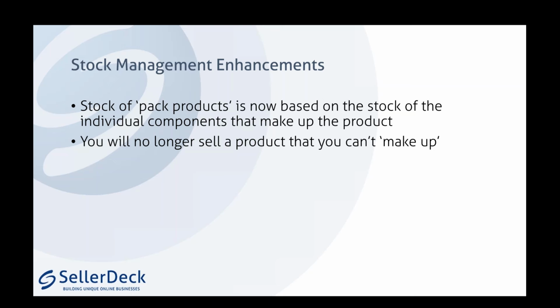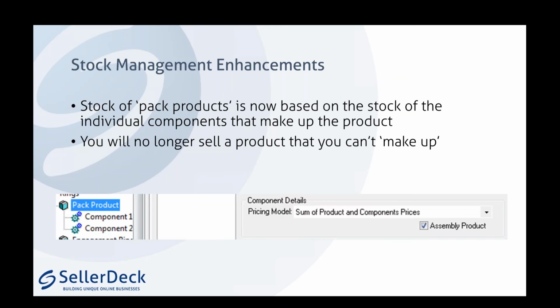in 2016, because if any item within that assembly product, pack product, goes out of stock, then the pack product will be marked as out of stock as well. And there's just a little tick box there you can do under, what's it called, the pricing model on the general panel. You can tick there that it's an assembly product. So if any component within that goes out of stock, then that product needs to be out of stock.